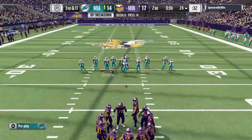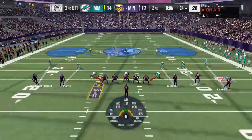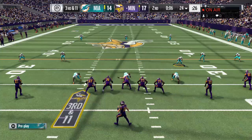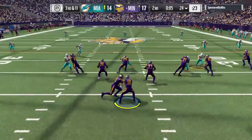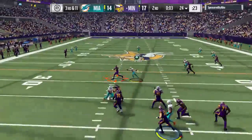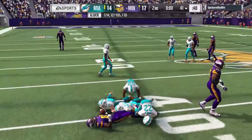We've got a 3rd and 11. Defense really showing respect to the deep ball here, playing off the receivers. Throwing on 3rd down, Locke. And he comes back with one complete. So we've reached halftime here in Minnesota with the Vikings on top.